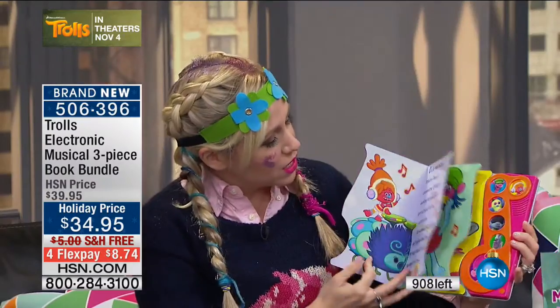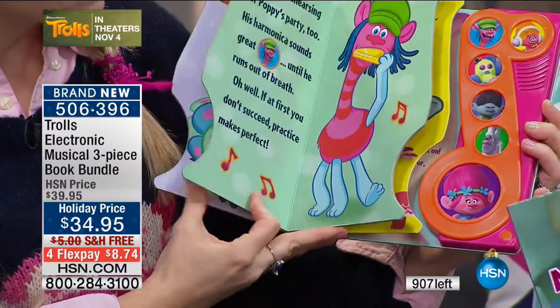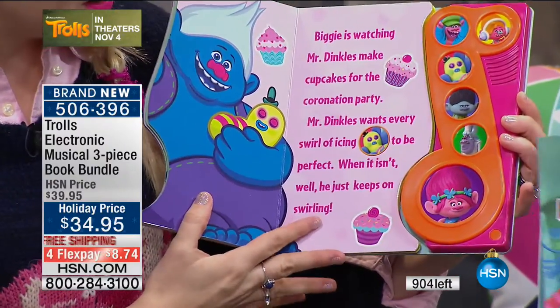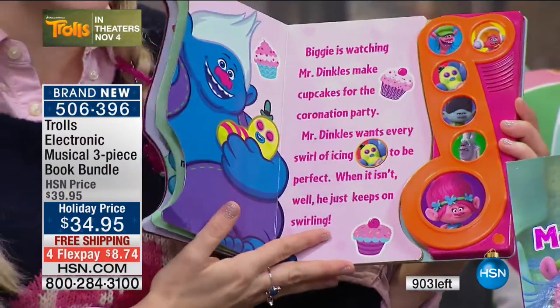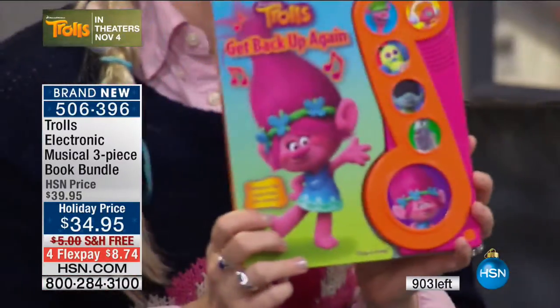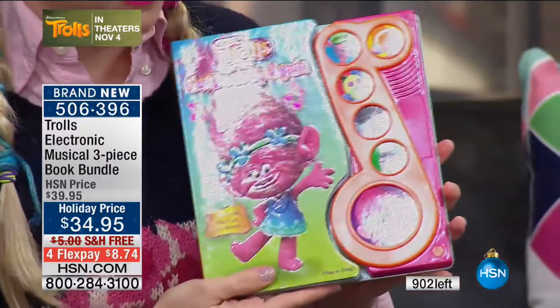But here's the thing, you get to meet all of the characters, and it's great for young readers, especially when they're learning to read. And three great books before bedtime.